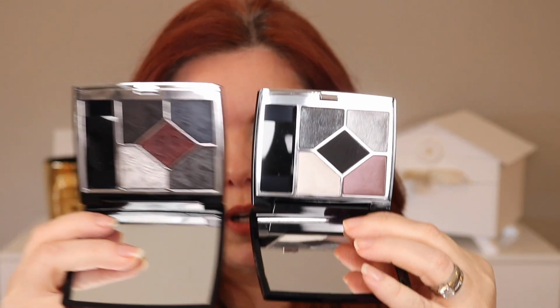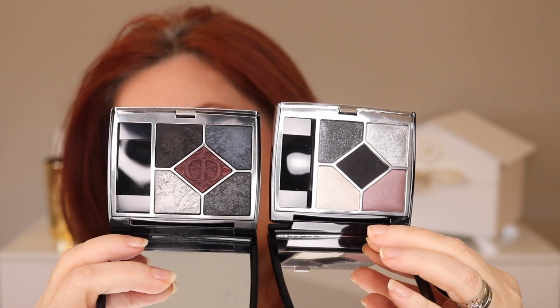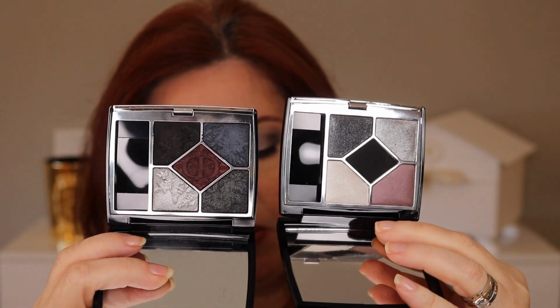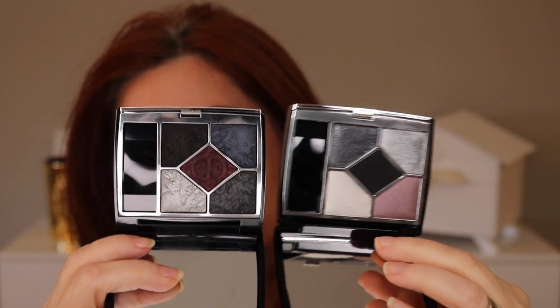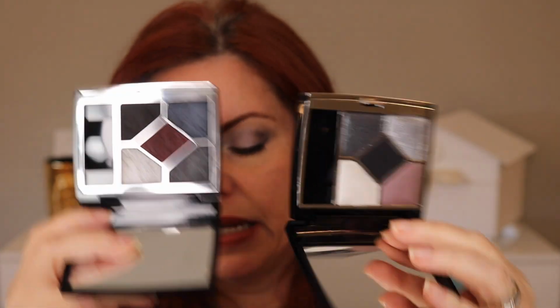So this is Black Bow, and then we have Black Knight. And Black Bow and Black Knight are similar color stories. Black Knight, though, has more of a blue purple, which is going to look a little bit more like blue velvet, and I'll show you in a minute. But these are the Black Bow and Black Knight.